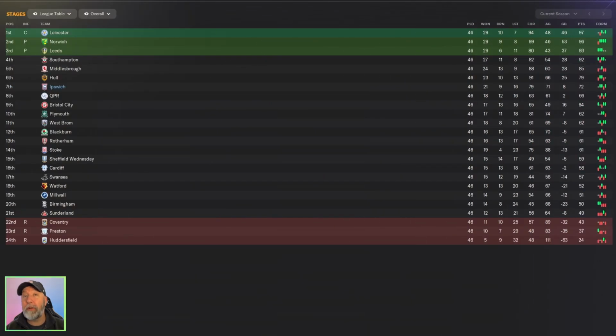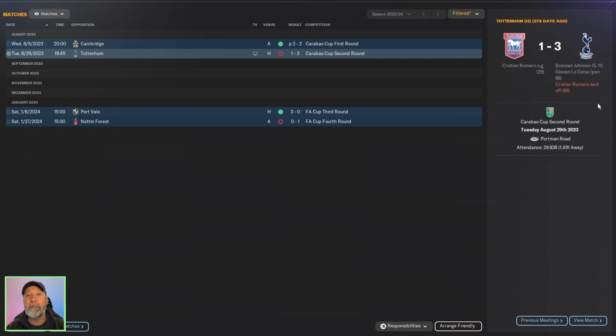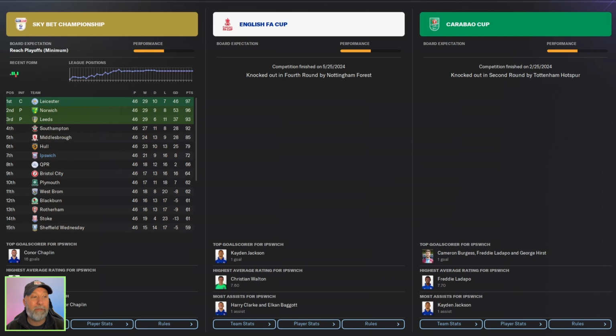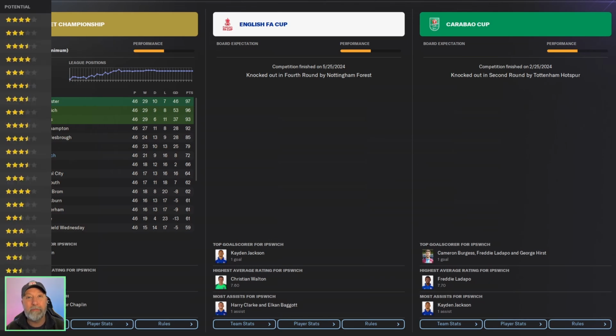But now this is where I was questioning, maybe it'll do a little bit better for Ipswich Town. Unfortunately, seventh place though, 72 points, 79 goals for is not bad, but we have definitely seen tactics that have worked better for these teams. Unfortunately for their schedules, knocked out in the Carabao Cup second round pretty early, 1-3 against Tottenham. I will say it's Tottenham, but FA Cup fourth round against Nottingham Forest 0-1. Competition-wise, we have definitely seen better from Ipswich Town using other tactics. FA Cup, fourth round, not great. Second round of the Carabao Cup, seventh place of the Championship. Yeah, we've definitely seen better.